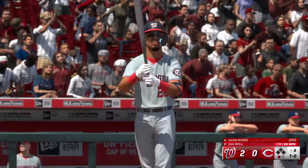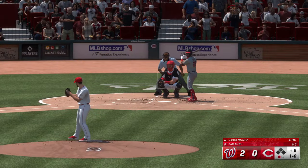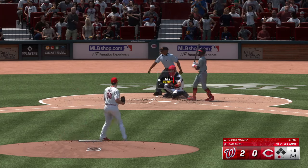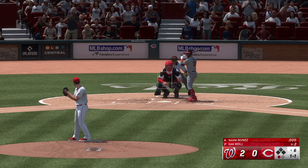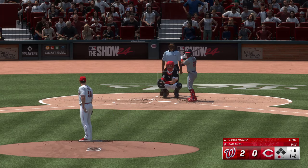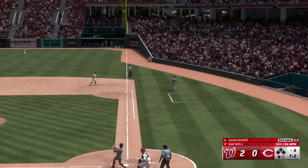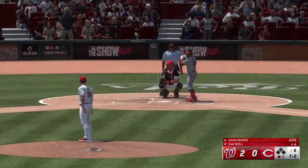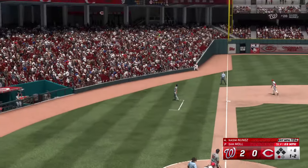Pitch misses there, and that is ball one. Breaking ball through there for a strike. One strike. And now 1-2. This guy's got such a good sinker. As a hitter, you've got to look up in the zone. If you look down, you're going to be chasing stuff in the dirt. Foul ball still, a 1-2 count. Keeps the at-bat going with a foul ball.